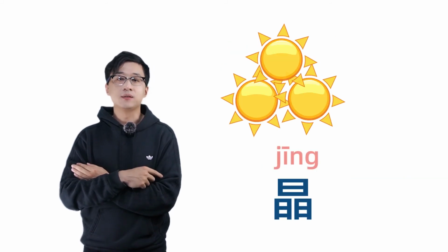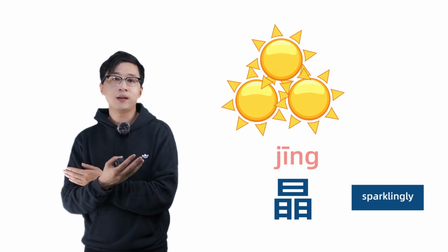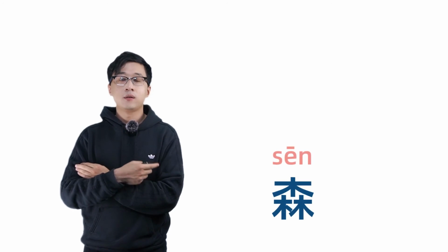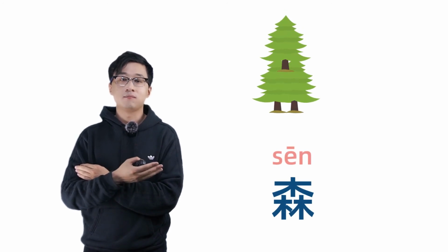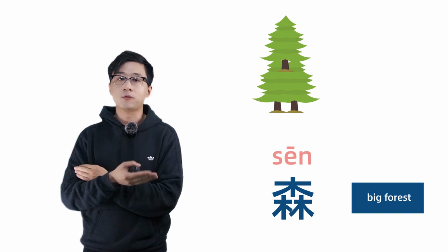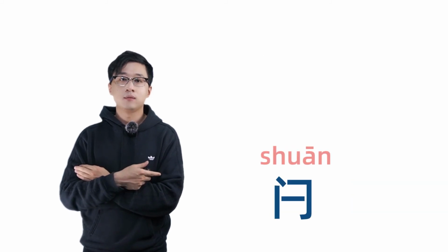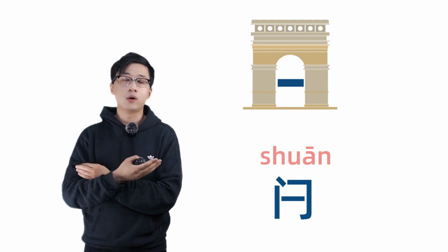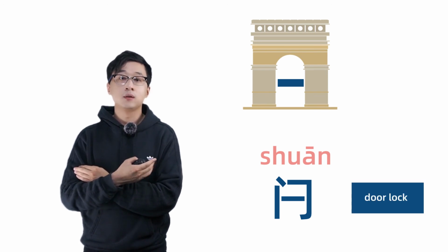金, 3 suns. That's pretty bright. Yes, 金 means sparkling and bling, bling, bling. 林, 2 trees. That's a small group of trees. So 林 means small forest. 森, 3 trees. That is big forest. Yes, so 森 simply means big forest. 栓, a hyphen and a door. That's a door lock. A piece of wood that locks your door. 栓 means door lock.